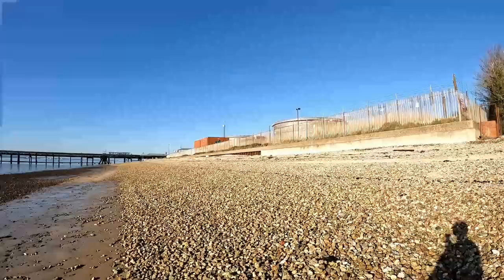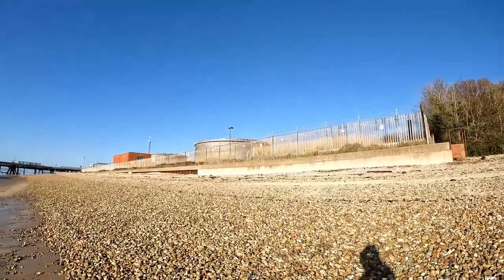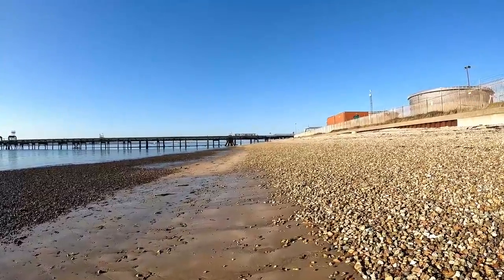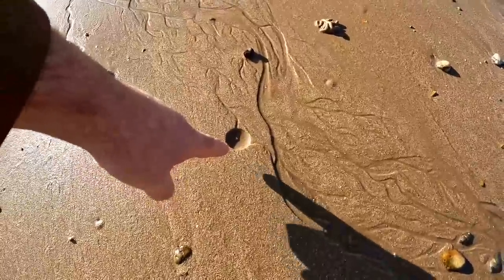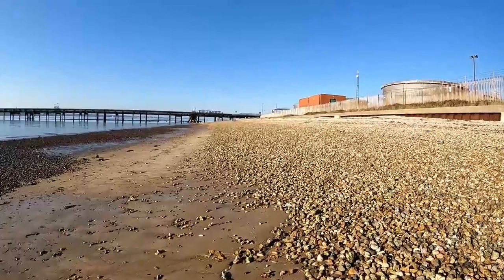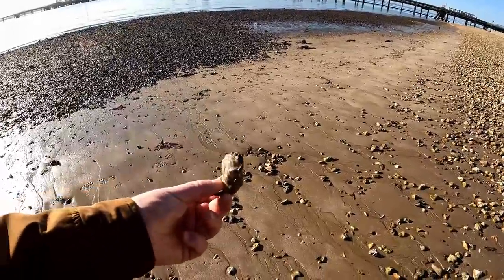This is Hamble Oil Terminal here, and tankers dock on the end there and unload oil into these big tanks. This is part of the reason why I wouldn't eat seafood from this beach, because it is an industrial environment. There's something down there beneath the sand, a clam or something making these little dimples, but I wouldn't eat them from here because they tend to accumulate pollutants. And that's an oyster, alive and well, but again, probably not safe to eat.